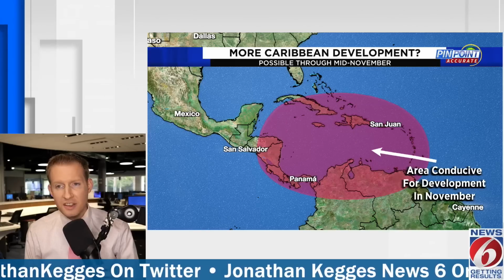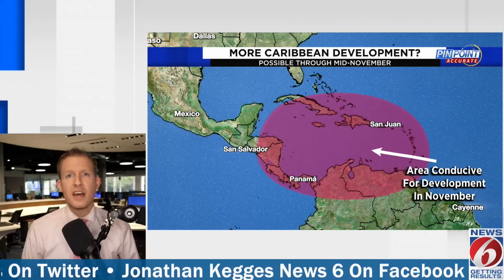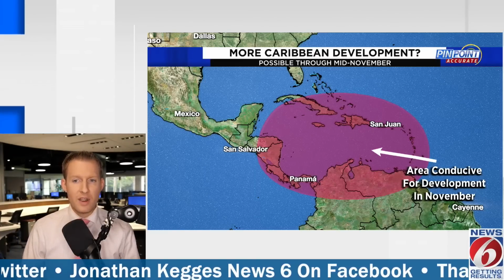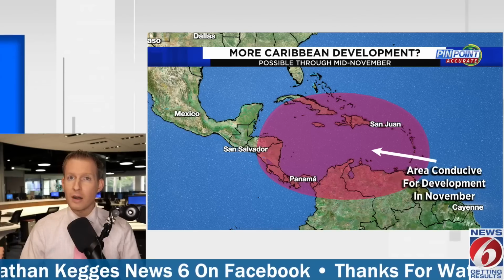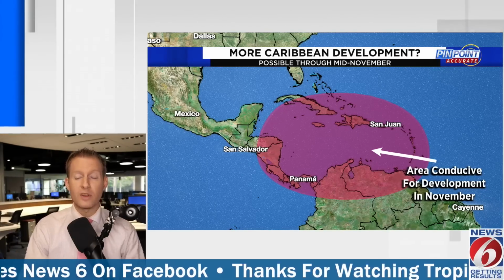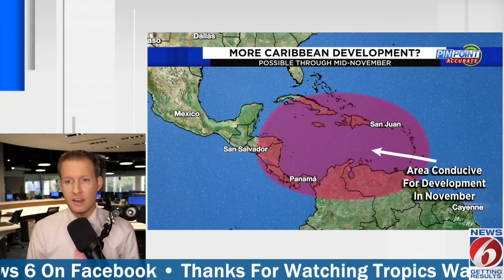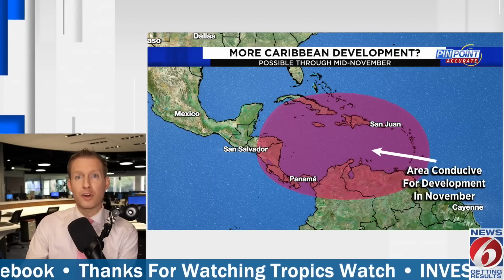In addition to this little flare-up, again, what could become a tropical depression over the next couple of days, this is likely going to be an area that we are really going to watch over the next couple of weeks. There are indications, there's some model support, that we could have some thunderstorm activity really start to flare up again in the Caribbean and lift north out of the Caribbean.